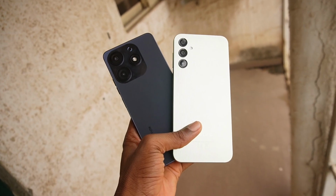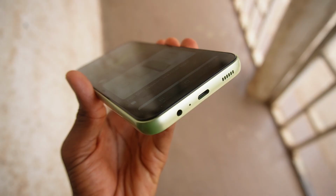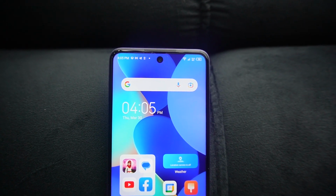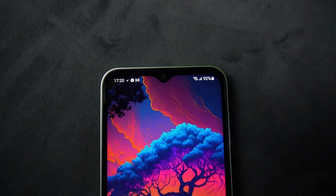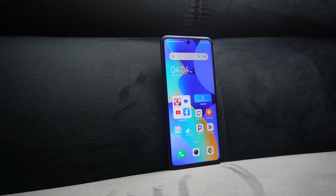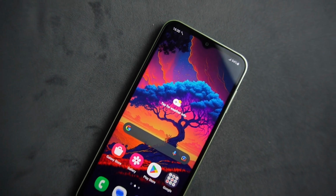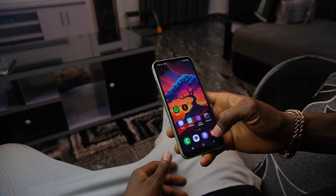They both have a down-firing speaker, but I prefer the speaker on the Galaxy A14 because it sounds better. You can also find the headphone jack on both phones. If we go up front, this is where the Spark 10 Pro shines a bit more. It has a punch hole cutout against the water drop notch on the Galaxy A14. The bezels are a bit more symmetrical on the Spark 10 Pro and it is noticeably bigger on the Samsung Galaxy A14. In terms of design, I picked the Tecno Spark 10 Pro and it's slightly because of how it looks up front.